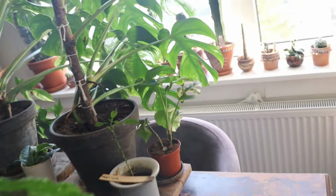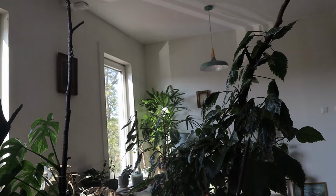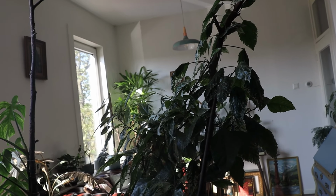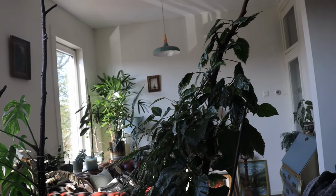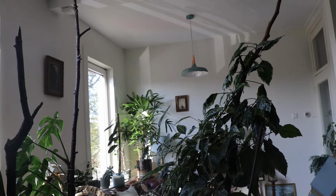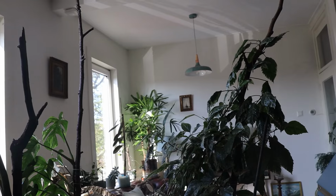I was thinking about hanging this one up, the variegated hibiscus, but I'm not sure because it's still prone to pests, different kind of pests. So I'm not sure how to handle that if it's hanging, because now it is upright, so it's fairly easy to spray everything if I need to.